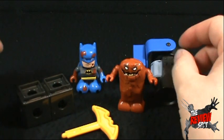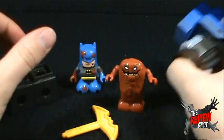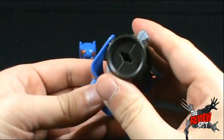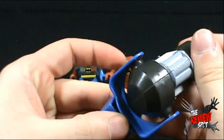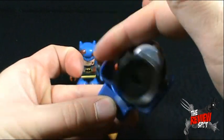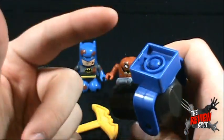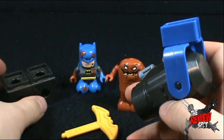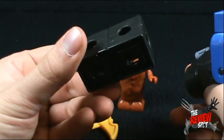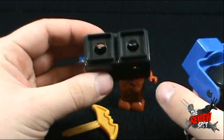All right, let's have a look at these little guys. First of all, maybe let's look at the actual cannon. The cannon is pretty neat. I mean, you can swivel the cannon all the way around. You can also rotate it. Woo! And then underneath is the connect point for the brick. It does also come with one brick set. Now, I originally thought it was two pieces, but it is only one brick set.